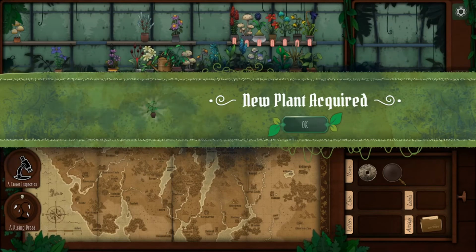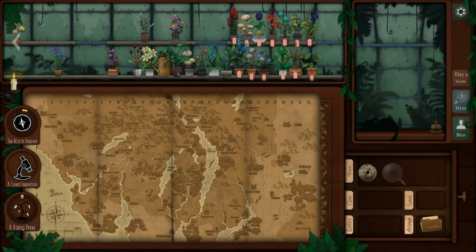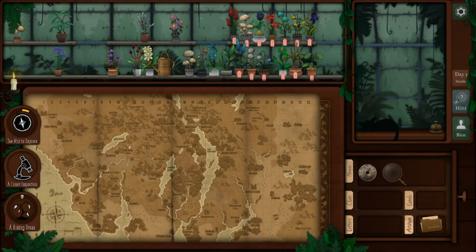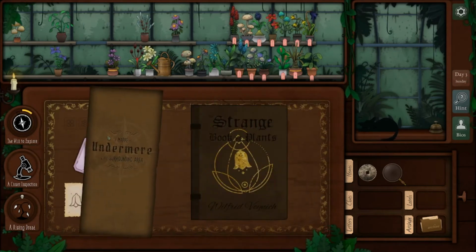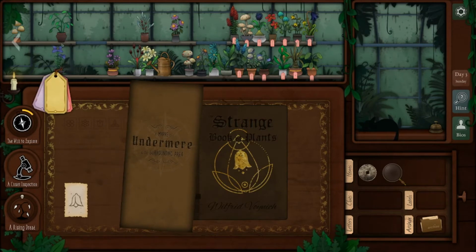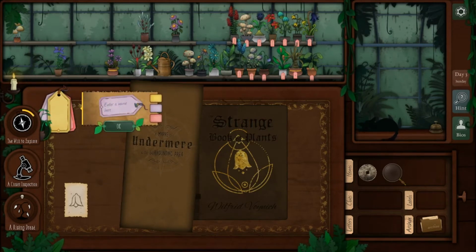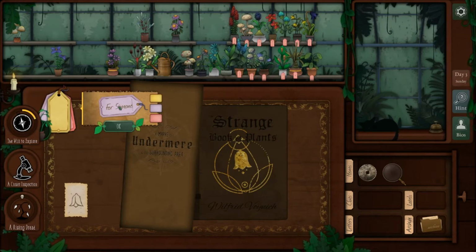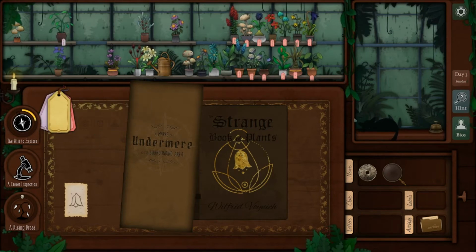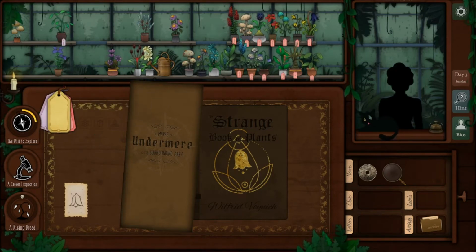Okay, so I'm guessing this is the one that she wanted, but I don't remember what it was called. Okay, I'm going to put a little label on here, but I'll make it a purple label, and I'll write for Simone, because I already forgot what it was called. Alright, next customer.